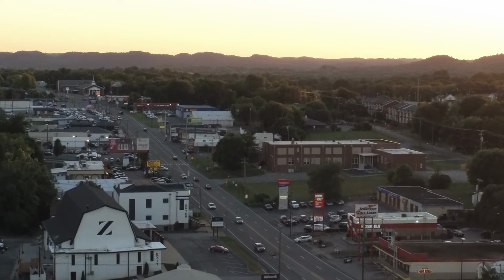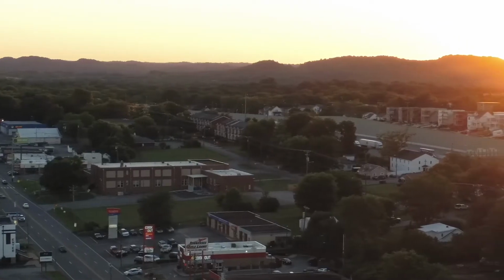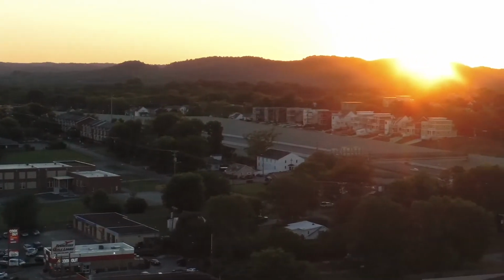See if we can get a nice shot of that sunset this afternoon. That'd be Interstate 40 between Nashville and Memphis there, running out in the distance. Well, that sun's a little hot right there this afternoon.